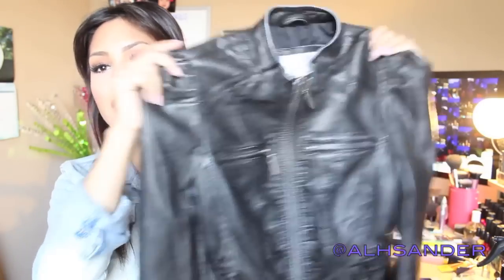But also, I picked up this awesome faux leather jacket. I got a brown one. I'm not sure what video I was wearing it in, but I got a brown one from Target. I love it so much. I wear it all the time. I always get compliments on it whenever I wear it. So I've really been enjoying that jacket.